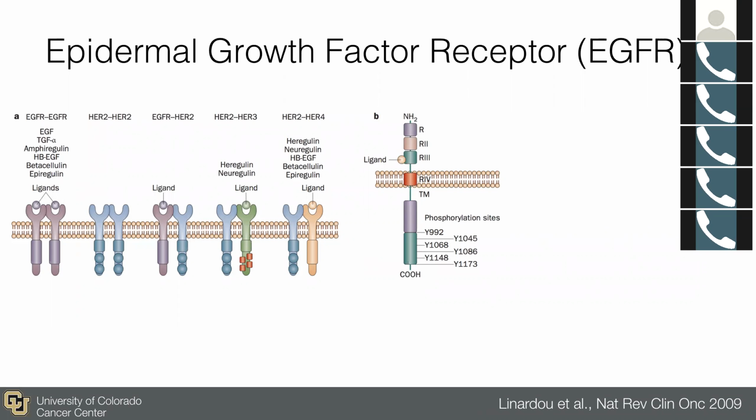And the whole purpose of these is to sense signals from the outside of the cell. Those signals are called ligands, and an example of a ligand, or something that binds to that receptor, is the epidermal growth factor, or amphoregulin, or others. And these are small peptides that bind to these receptors and induce the receptors to dimerize, or form pairs, so that they can signal. When that ligand binds and you get pairing, you get phosphorylation of a number of sites on the inside of the kinase, and that is the initial step in activation that then leads to downstream signaling.